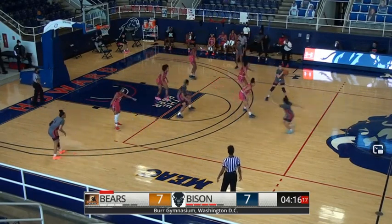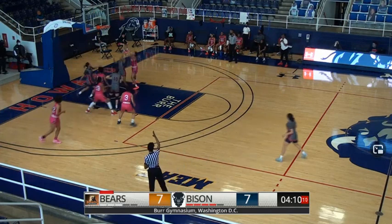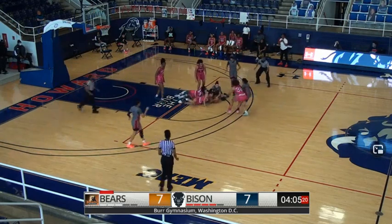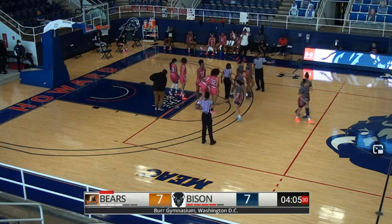Not as rushed as you mentioned. Passes it over. That is Desiree Allen. Passes it over to Brisker in the corner. Brisker shot won't go. Loose ball. And possession goes to Howard.